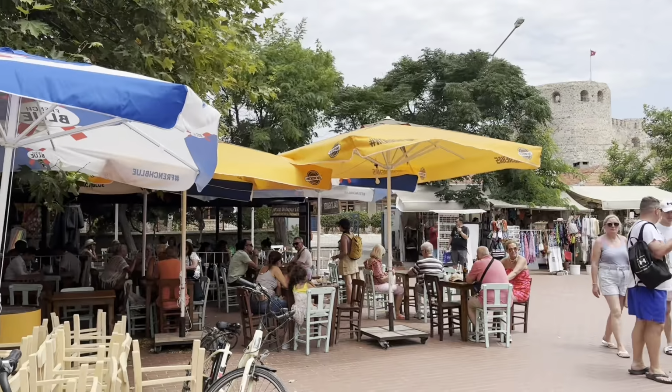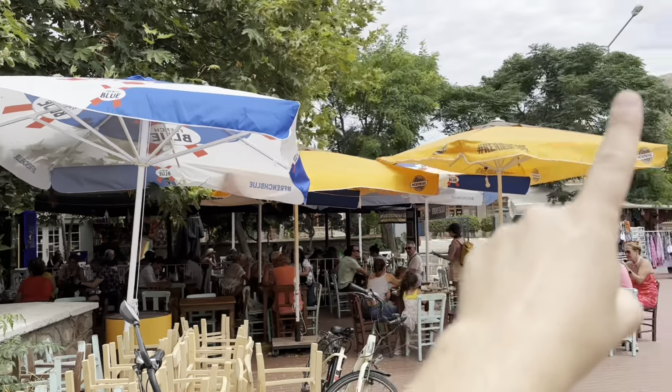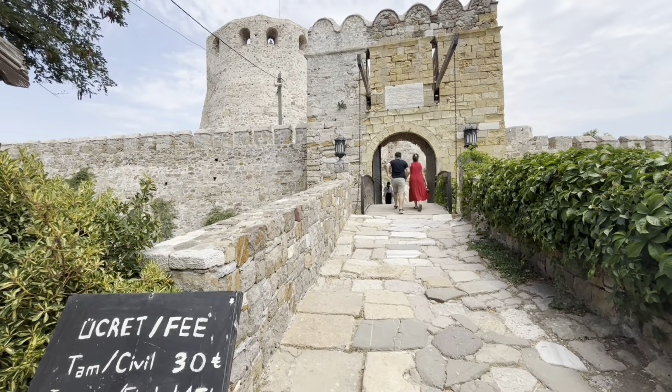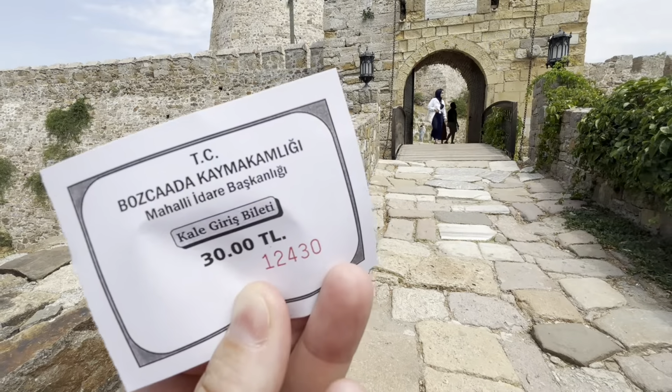Not everywhere here accepts debit or credit cards, by the way. There is a cash point pretty much just behind the fortress. Okay, to enter the fortress, it's just 30 Turkish lira. Now then, it's about 42 Turkish lira to the pound. So less than a pound to get in. I'd say that's pretty good value.